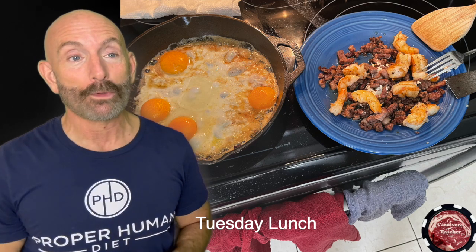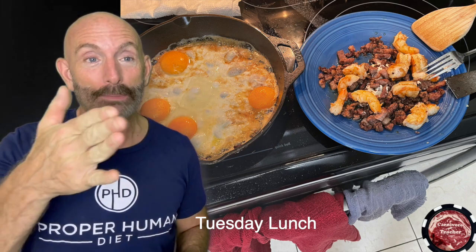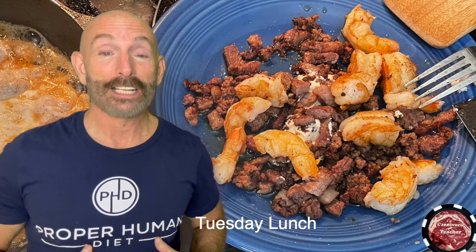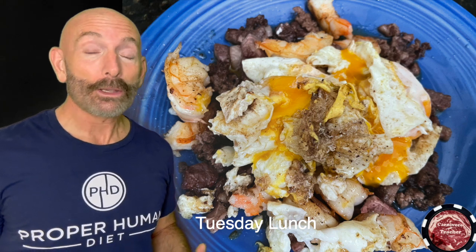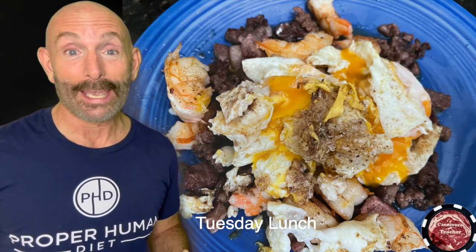And there's my pan with my cooked shrimp. I cut the shrimp up into little pieces. You can see the goat cheese kind of mixed into the meat there. You put that all together. It's so satisfying. It's so filling and delicious. It's protein and fatty acids, vitamins and minerals. And the only carbohydrates are the 1 or 2 carbs in the eggs.